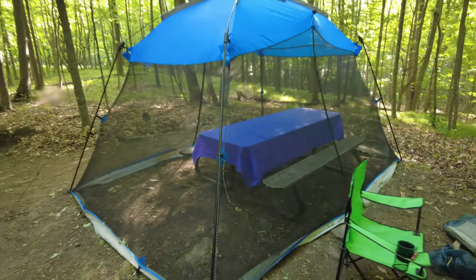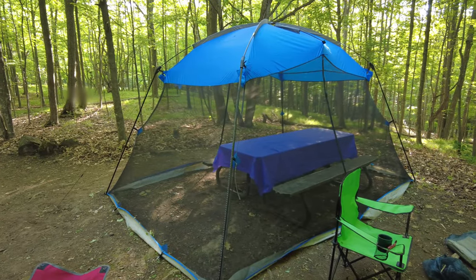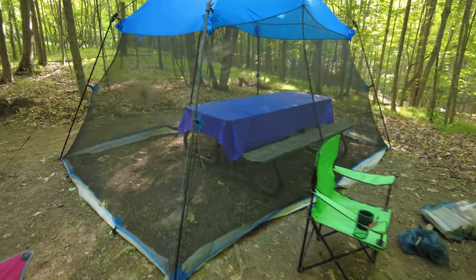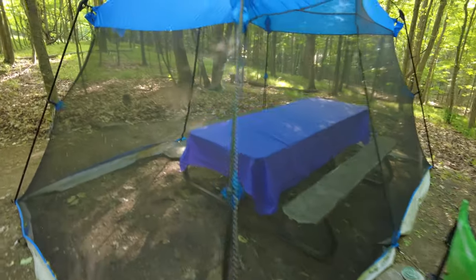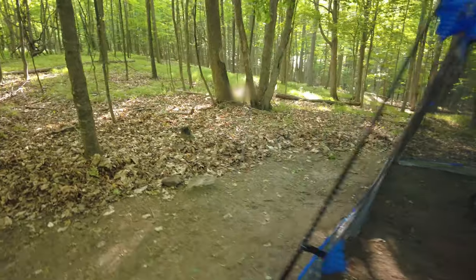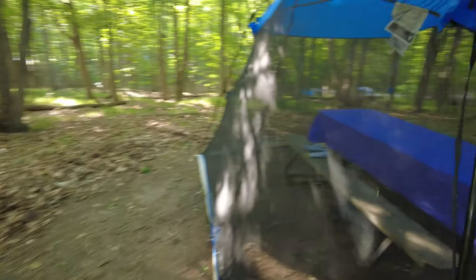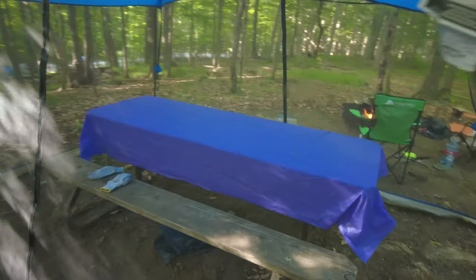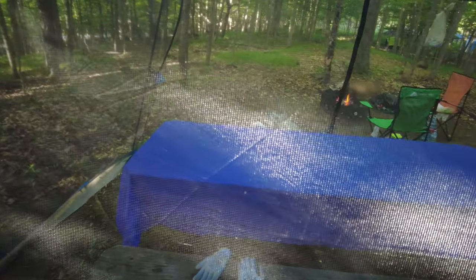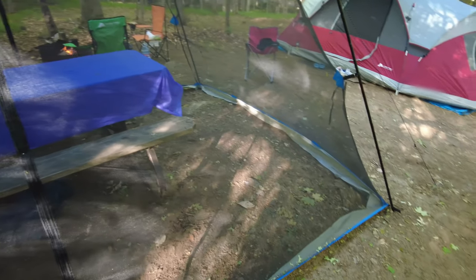We bought this Ozark dining tent, and it was just more of a magnet for the Gypsy moth caterpillars to come in. They're all over the table, they're everywhere. To the point where when I pack up, I'm going to have to be really careful not to bring them home.